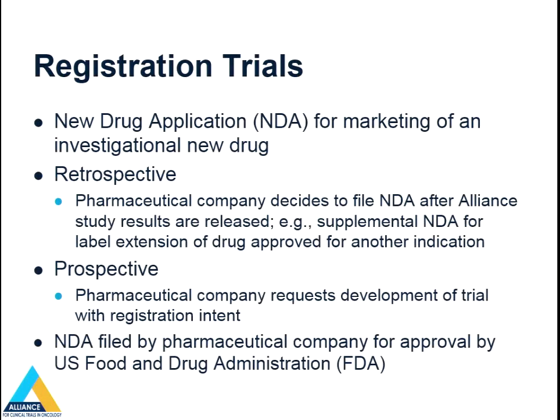I would like to switch over to registration trials. Obviously, as Olwen indicated, we do have different flavors of registration trials in terms of when a company decides that they want to file an NDA. The retrospective scenario is when they decide to file an NDA after our results have been released, usually a supplemental NDA for a label extension of a drug that's already been approved for another indication. And then there are the prospective registration trials in which, from the beginning, the pharmaceutical company has expressed their interest in developing the trial with registration intent.